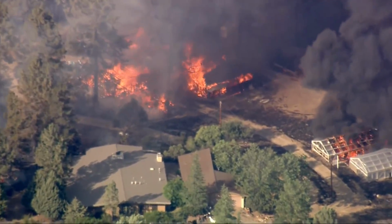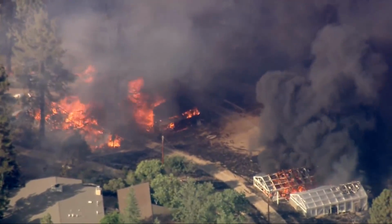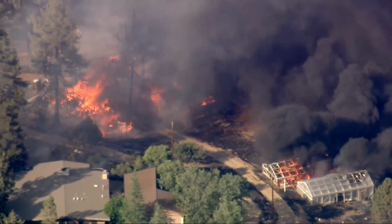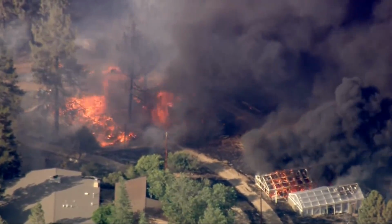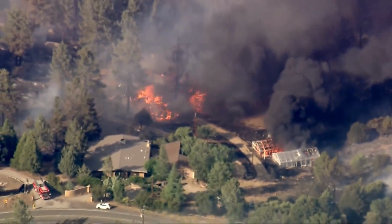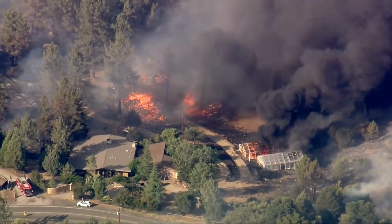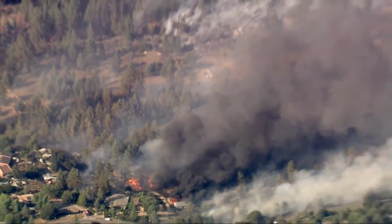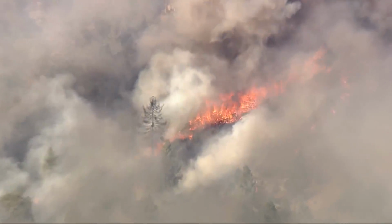Definitely Riverside County, and I would actually say this is close to Mountain Center. It's off the 74, close to Mountain Center. But yeah, it's just part of the Cranston Fire, Riverside County. Ooh, there's more fire out towards the top of the screen. That's just brush.